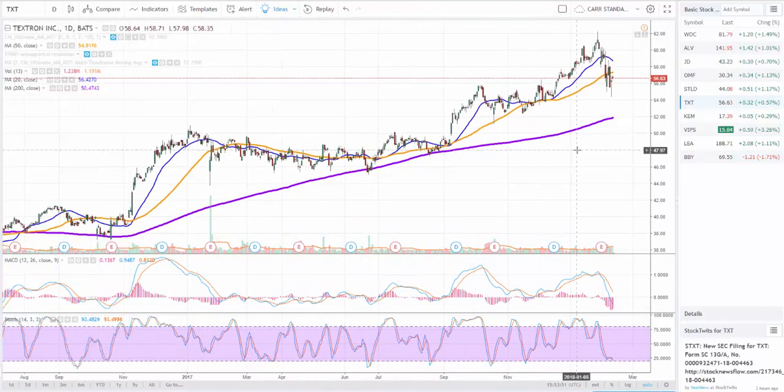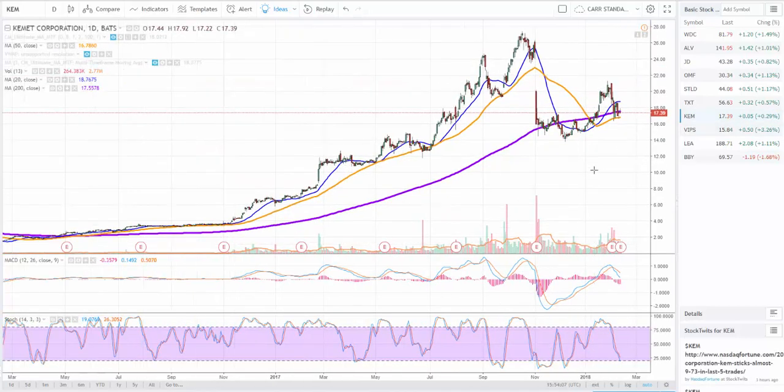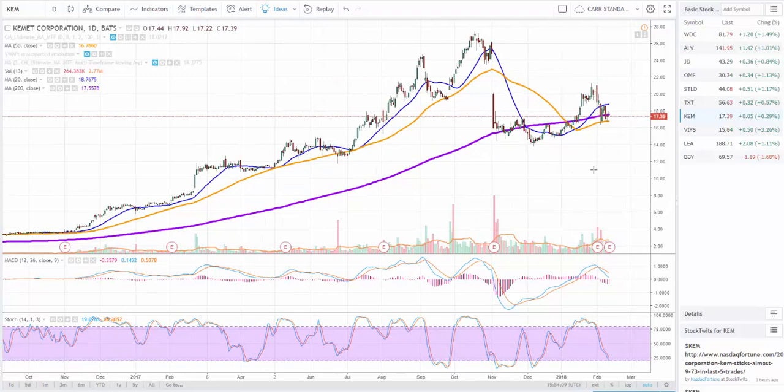TXT is looking like a very similar kind of chart. It's also in the basic materials space, and I like this one just about as much as I like STLD, so I'm going to pass on that. KEM is a stock that we've traded a number of times this past year. It's been a really big mover, but it got whacked on earnings a few weeks ago, and it hasn't been able to recover since then. It's sort of holding steady in this area, between 16 and 20. I'm going to hold off on that for just now.